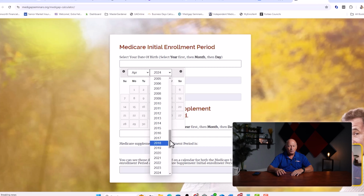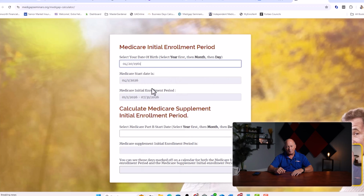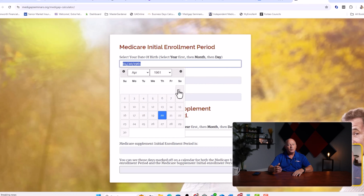The last day that you can apply for Medicare during your initial enrollment period is July 31st, the last day of the 3rd month after your birthday month. In this example, the person applying for Medicare prior to April 1st will have a Medicare start date of April 1. If the application was submitted in April, Medicare will start on May 1.